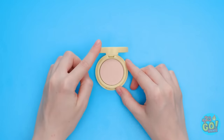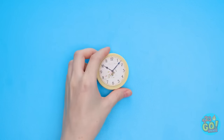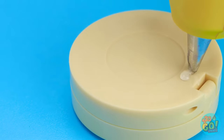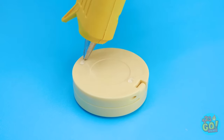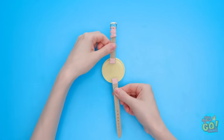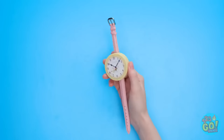That could totally work. Alright, I've got my compact. And now I've got my watch face. I'll just stick it on the cover of the compact and then I need my glue. A little bit of glue here and then here. Next up, a watch band. I'll just glue these onto the compact. Now my hidden compact is ready to go!